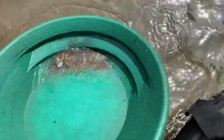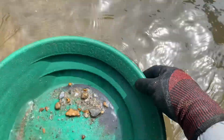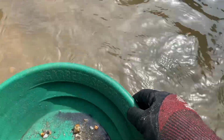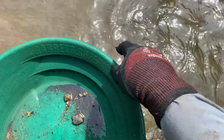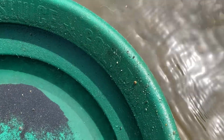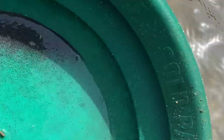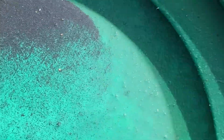Well, let's see. Oh, there's one piece. Well, that's not bad. Look down in the black sand. You can see some stuff now. Get rid of some of this. It's definitely better than earlier.